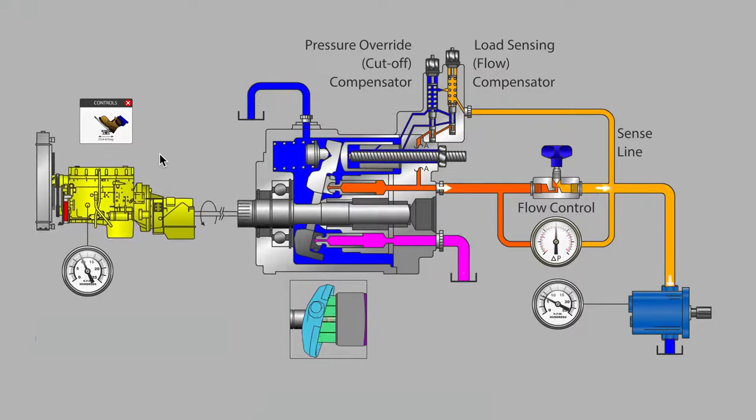Hello, this is Carl from lunchboxsessions.com, and this video will be about how a load-sensing pump can be used to keep the speed of a hydraulic motor or a hydraulic cylinder running accurately, even if there are some fluctuations in speed at the prime mover, whatever device is driving our pump shaft.